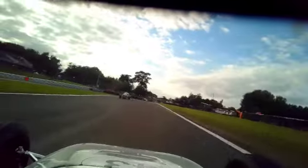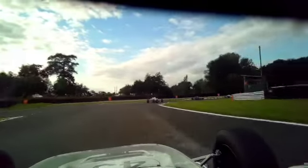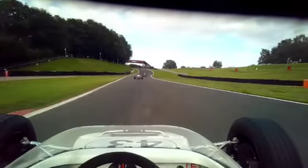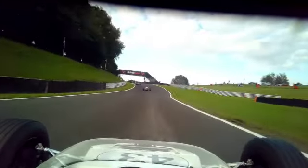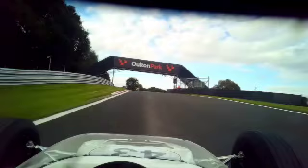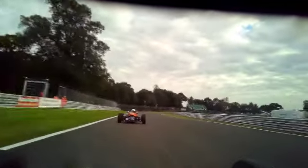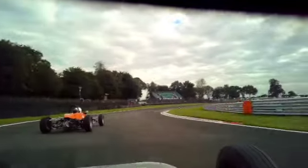Trying to develop a little bit of a rhythm now as the race progresses. I need to keep on pushing, I need to relax and try and enjoy the race as much as I can. I fall off the back a little bit, but after a few laps I do find some other cars to have a bit of fun with.